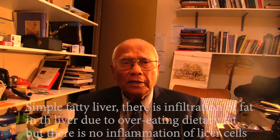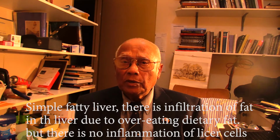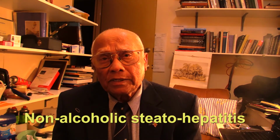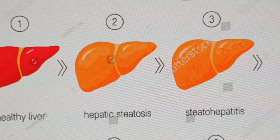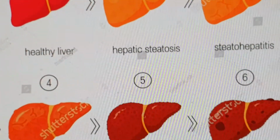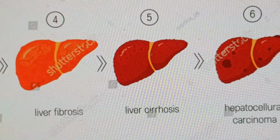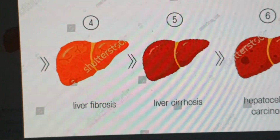Fatty liver, you have fat in your liver due to eating extra fat, but little or no inflammation or liver cell damage. Non-alcoholic steatohepatitis, in which you have inflammation and liver cell damage, as well as fat in your liver. As the name says, alcohol is not involved in this condition. This is much more serious than a simple fatty liver.